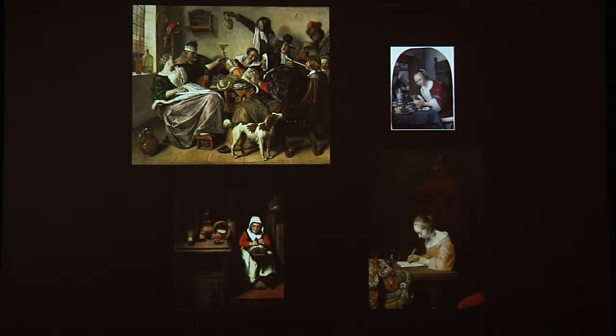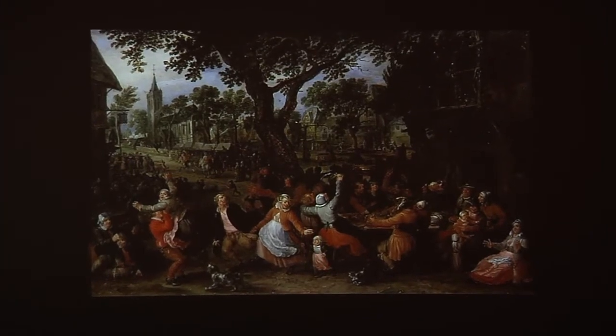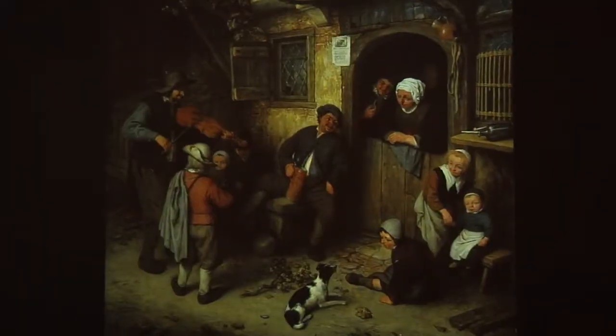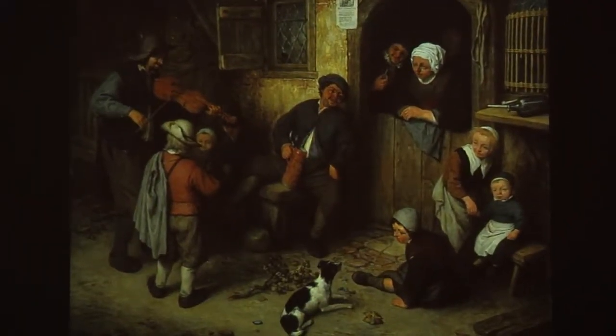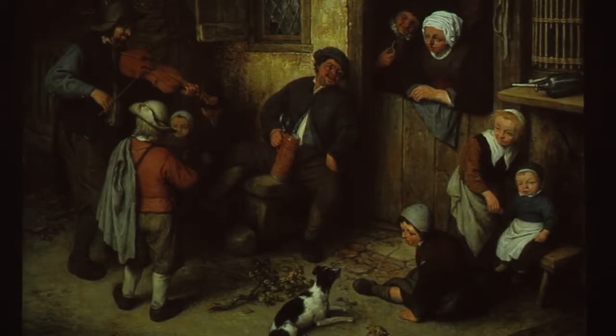In genre painting, a rough distinction can be made between what we call low life and high life. Low life scenes, such as this country fair by David Vinckboons, show peasants and other country dwellers while feasting, fighting, or just taking it easy, as in this rustic picture by the Haarlem artist Adriaen van Ostade. 17th century paintings with peasants at work are very rare.